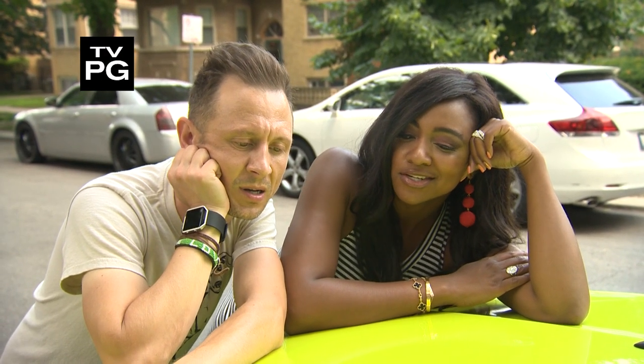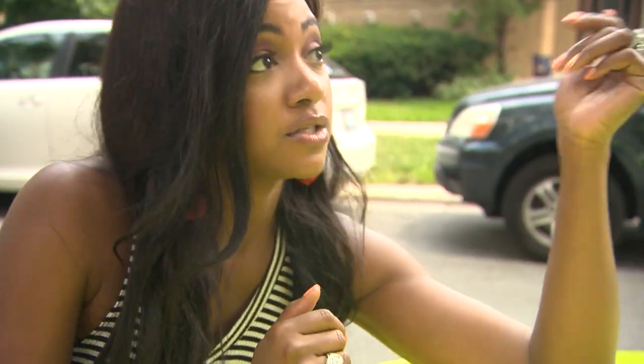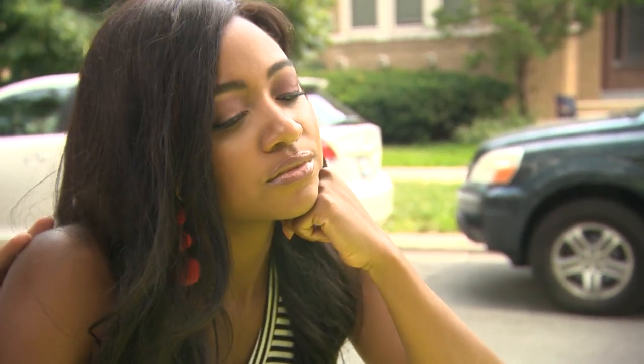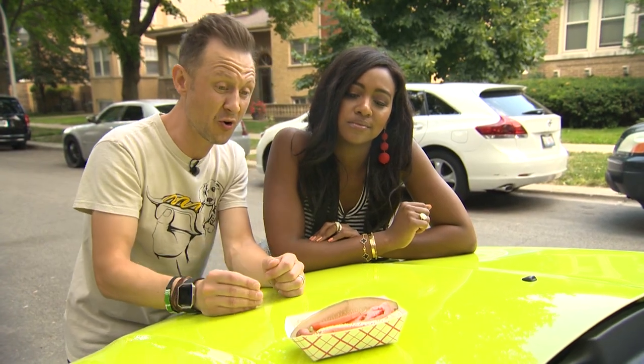Oh, mama. Look at you. Those curves. Shine. Those buns, I just want to squeeze. All right, you went too far. What? No. You always go too far. I mean, look at it. It's beautiful. It's like the perfect food.